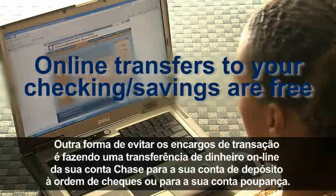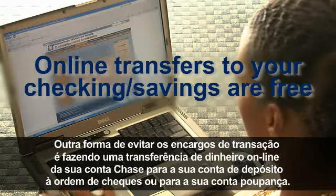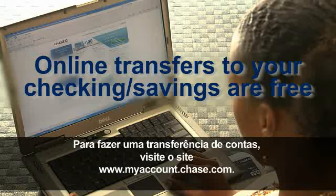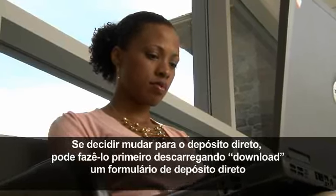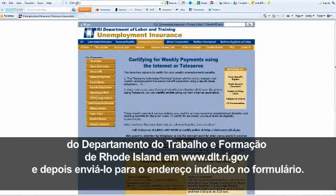Another way to avoid transaction fees is to transfer money online from your Chase account to your personal checking or savings account. To set up an account transfer, go to myaccount.chase.com. If you decide to switch to direct deposit, you may do so by first downloading a direct deposit form from the Rhode Island Department of Labor and Training at DLT.RI.gov and then mailing it to the address listed on the form.